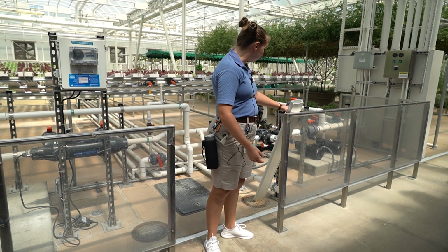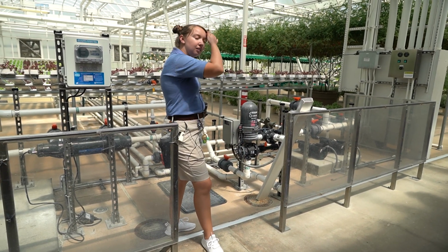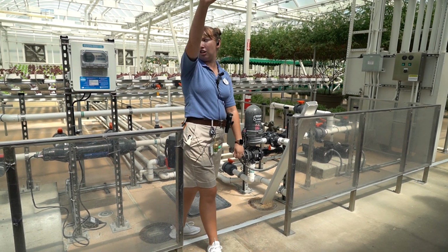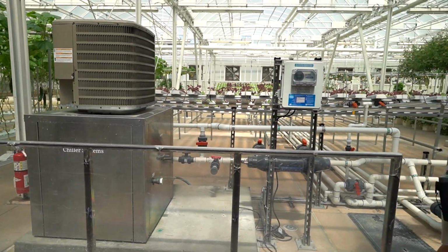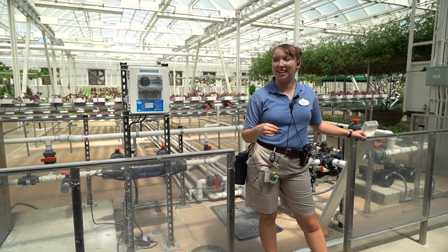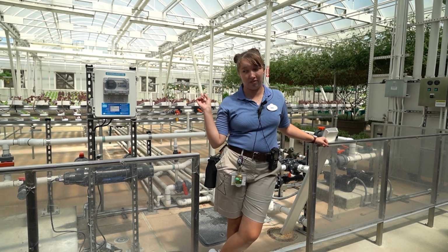They're not being overwatered. All of the water is then collected in a sump at the bottom. The sump recycles all the water up to here where we do some UV filtration. It goes through the chilling system and then back out to all the lettuce. Now you might be wondering, why on earth are you chilling the water for your plants? That seems a little extra. And it's not because Disney is extra. We are, but not for this.